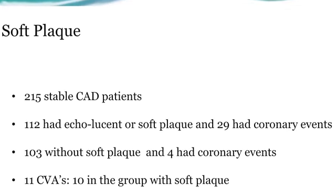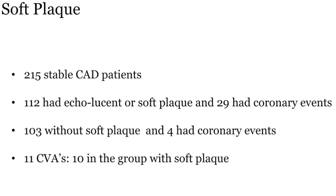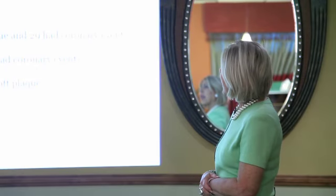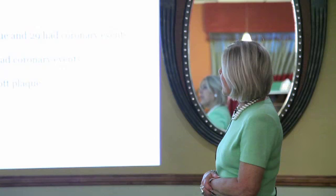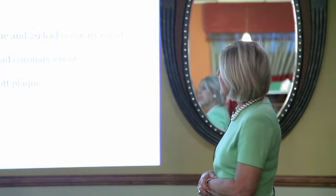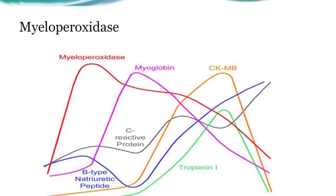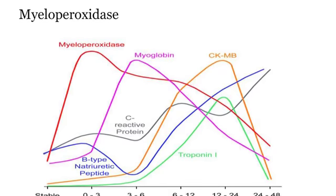So this is the soft plaque. They did a study with 250 stable patients. 112 of them had what we call echolucent or soft plaque, and 29 of them had coronary events. 103 without soft plaque had coronary events. 11 CVAs in the group with soft plaque. This is really interesting, and this shows you how not so good we are.